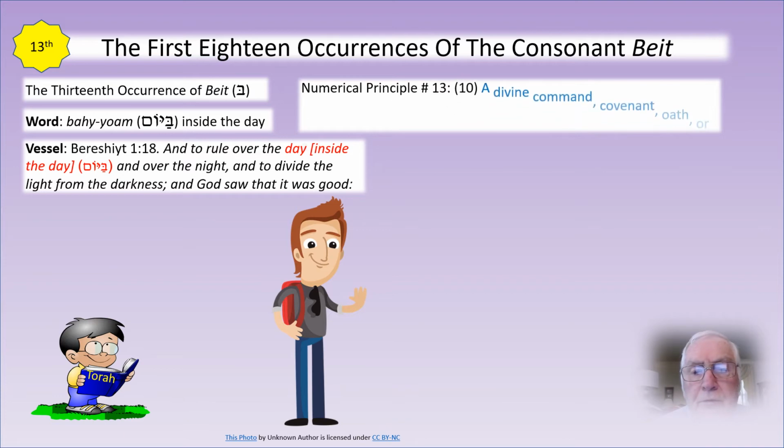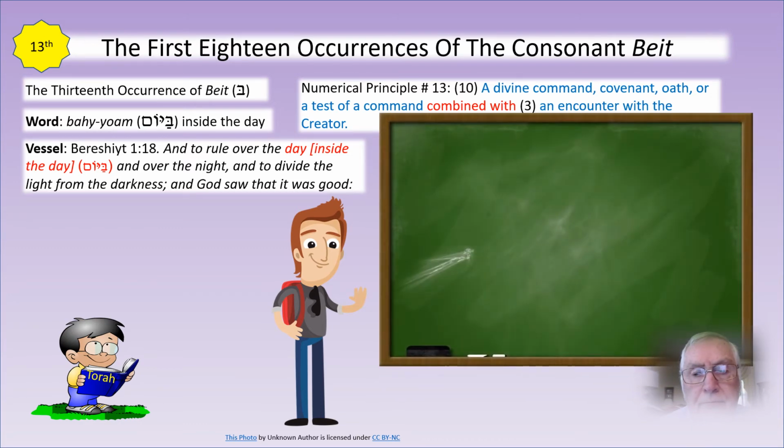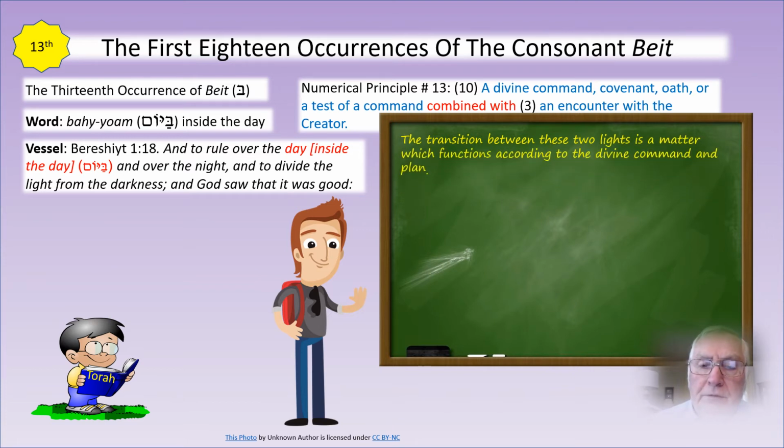Numerical principle number 13 involves 10, a divine command, covenant, oath, or test of a command, combined with 3, an encounter with the Creator. The transition between these two lights is a matter which functions according to the divine command and plan. The ruling is a matter of shining. The planets don't speak or anything, they just shine, but they have designated times to shine.